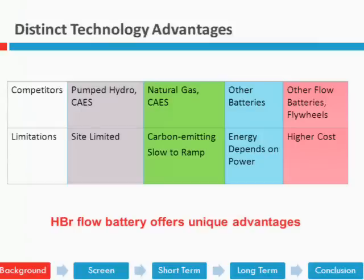So now that we know a little bit more about the battery technology and how it works, I think the question comes up, how is this unique?